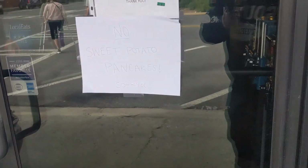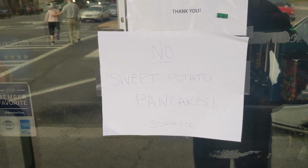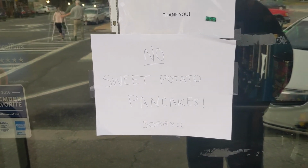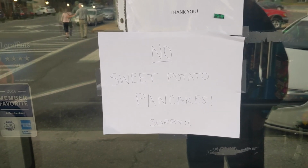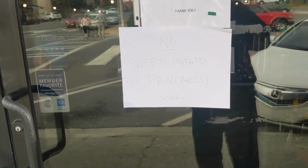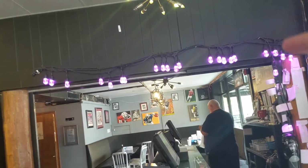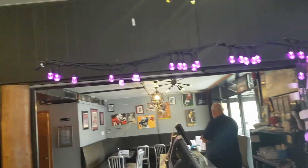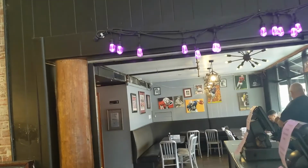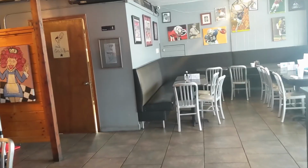First thing you see, it says no sweet potato pancakes. Sorry. Well, apology accepted, because I'm not really a fan of sweet potatoes to begin with, so nothing I'm crying about. And of course, you can seat yourself here. I was kind of hoping I'd see some Halloween decorations. I guess that purple lights is close to the Halloween decorations we'll find in here, but nothing vloggable like last time we were here. So let's find ourselves a seat and order some food.